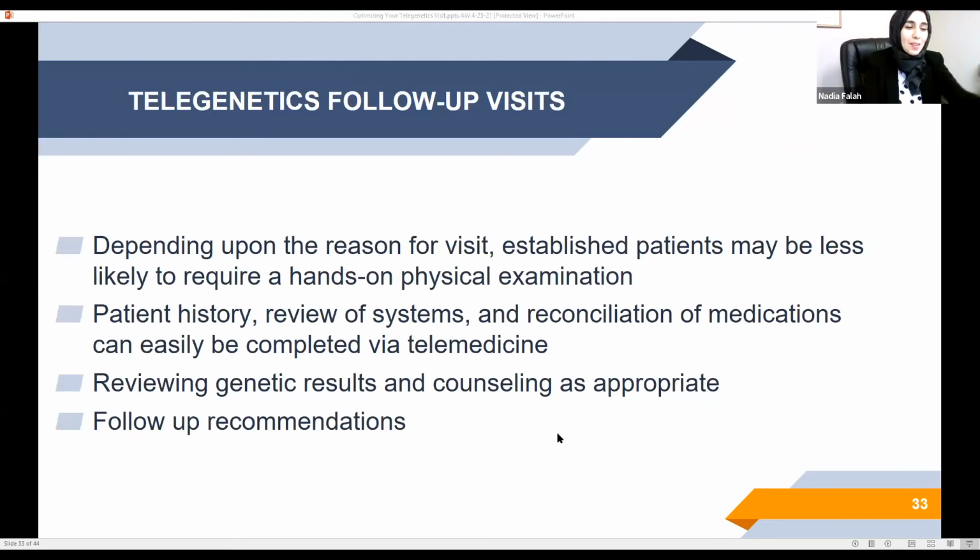All right, so I will be talking about the follow-up visits during telegenetics. Usually follow-up evaluations are easier, but that also depends on whether the initial visit was in-person or was also a telegenetics visit. For established patients, we do not require a hands-on physical examination for most of them.